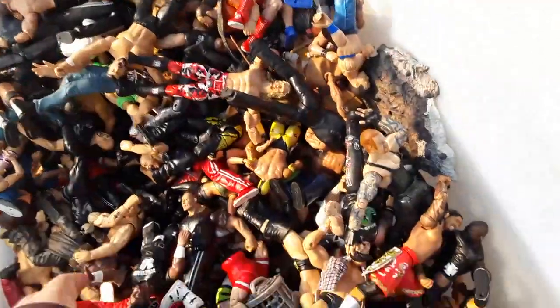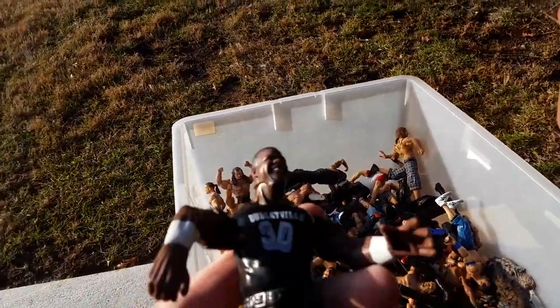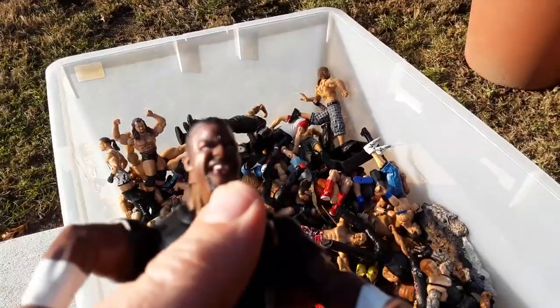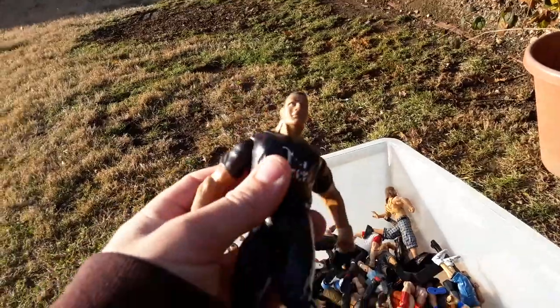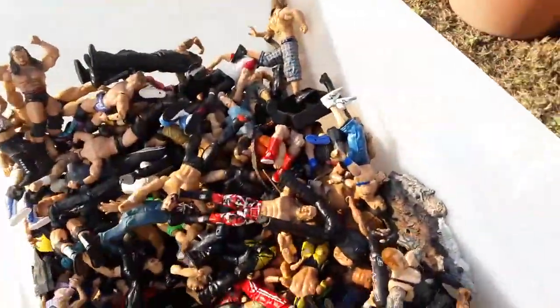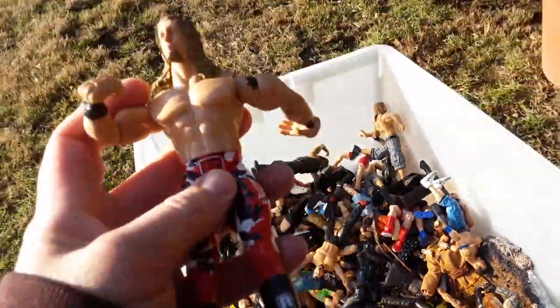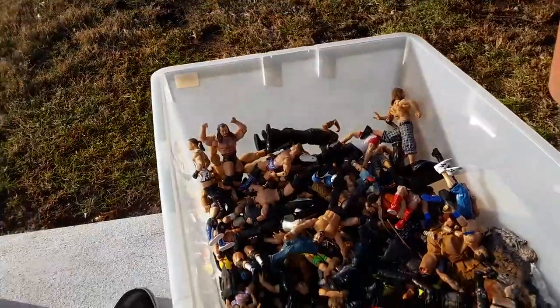Yeah, so far I don't see any that are really broken. What the hell is that? That's what I say. It's like, I guess that's the Rock. If you're going to make a painting, drawing, picture, whatever, of somebody, try and capture the best features, not the goofiest.